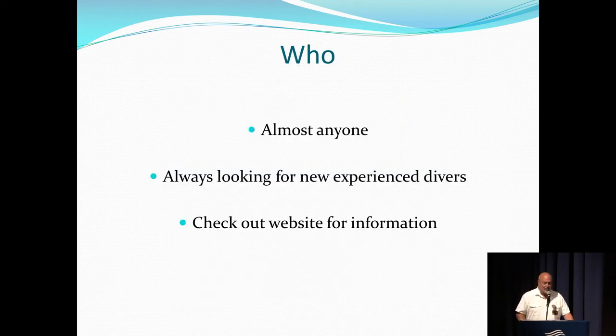So who can do this? Just about anybody. You do have to meet the requirements that I brought up earlier. We are always looking for experienced divers. We need to make sure that everybody is very experienced, very comfortable in the water, because you're going into the fish's home. We're just there once a week or so on a short time, so we need to make sure that the fish are safe while you're in their home with them.